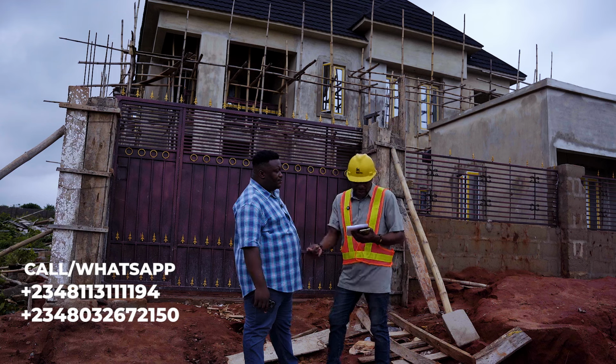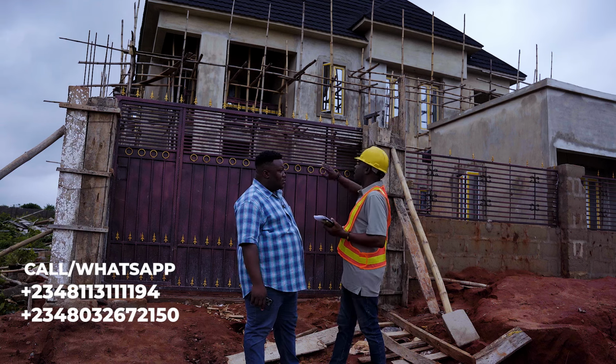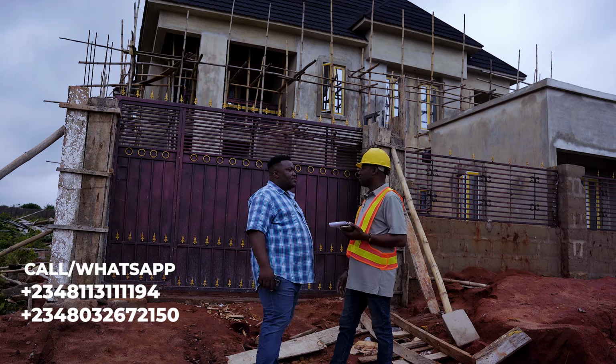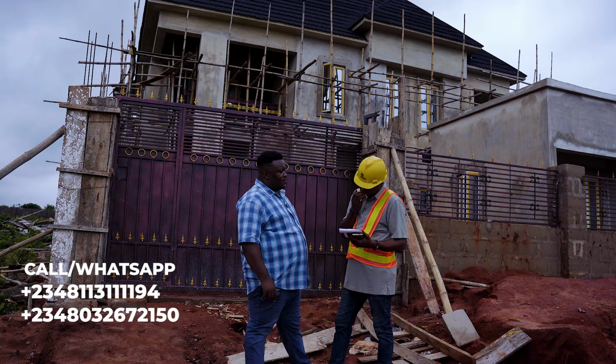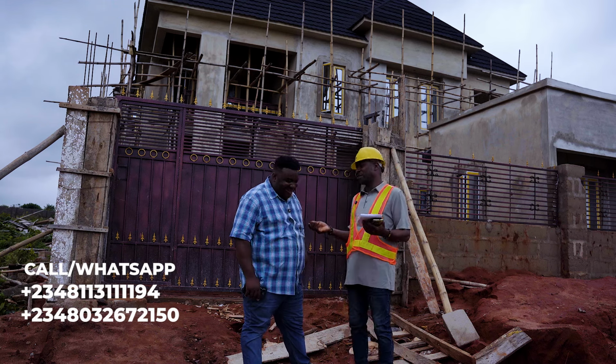Okay, then the electrical cable. Yes. We have done it. The house has all wires. The security house and everywhere has their wires in place. So once we are done with POP and tiling, the next thing is we get appliances and start fixing our sockets. So that electrical cable cost us, of course, it's Nigerian cable, which is about the best. You should know that.